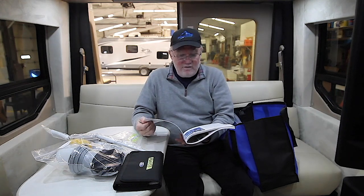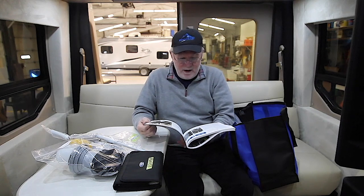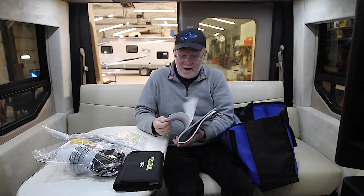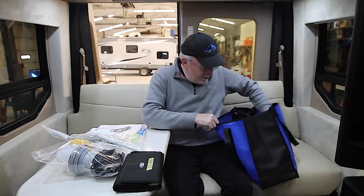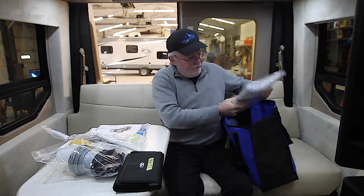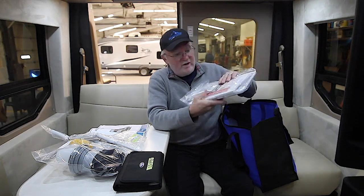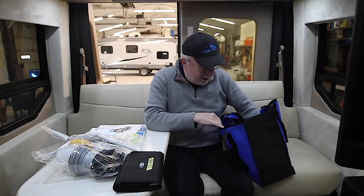So it doesn't have the newest Spyder panel touchscreen on it, but 90% of the stuff is the same. And hopefully very soon we'll have the new ones online. So everything you get in here comes with its own book, the fridge, the heater, even the smoke detector, everything. So they all are in that bag.